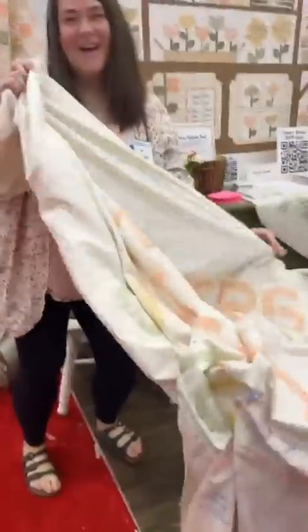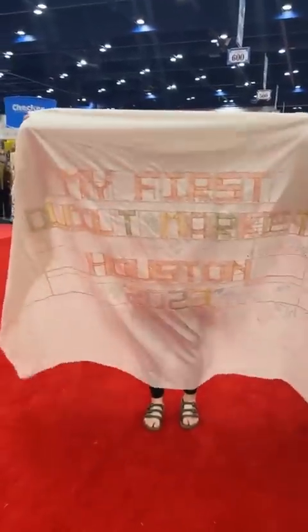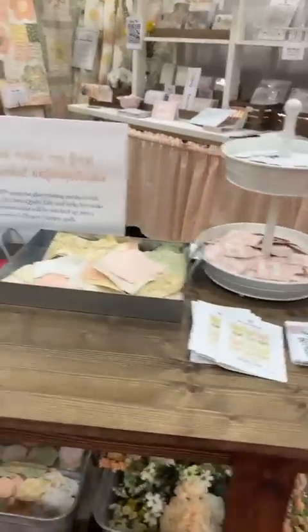There she is. She's losing her voice. Is it coming back? We gotta show this. Yes, please show it. Let's open that up. My first Quilt Market, Houston. Oh, that's great. I love it. Way to go, Heather. This is fantastic. Yes, I love it. So quilt shops, come by and sign that.